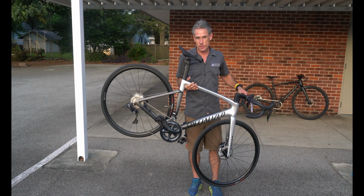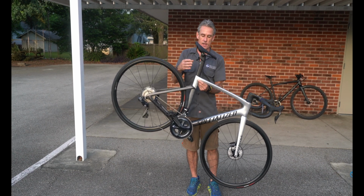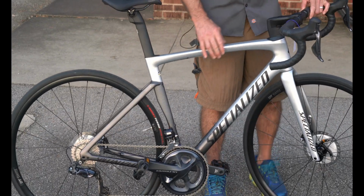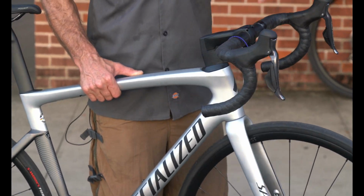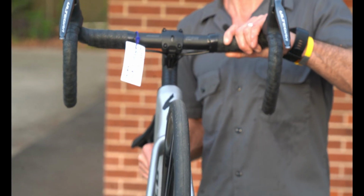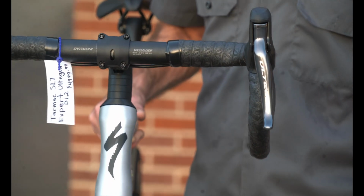It's the Di2 edition. The new Tarmac is very aerodynamic. It's got a D seat post on it, the drop chain stays. This has got the integrated headset, so this is a new integrated headset. This does not have the Aerofly bars, and you can still see that those cables are tucked down. These cables do not talk to the wind. They're hidden from the wind, and this is on a regular set of bars.